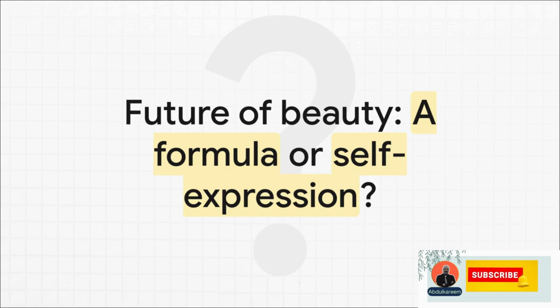Or does all this new technology just give us a bigger, better toolbox for our own creativity and self-expression? It's something to think about next time you reach into your bathroom cabinet.